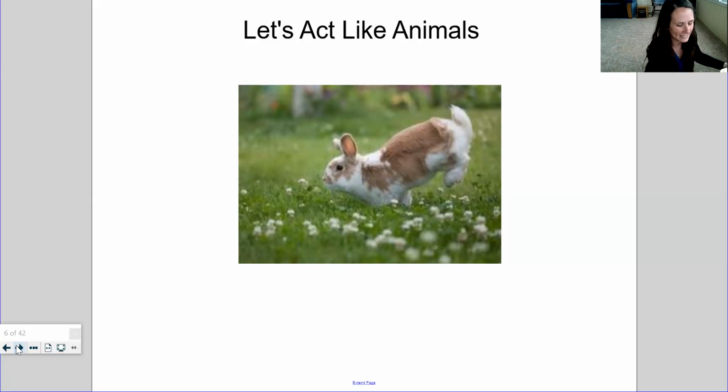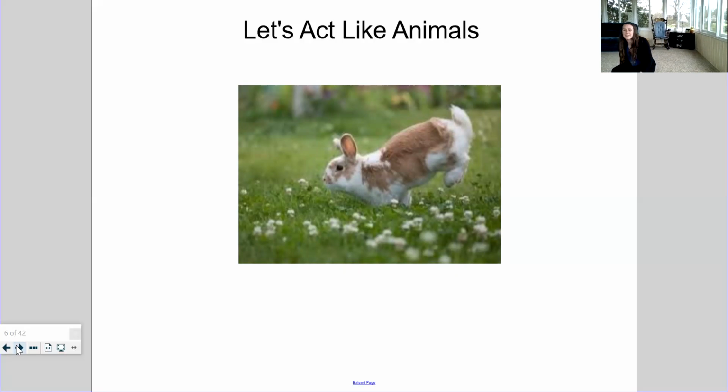All right, we have one more animal. What animal is this? If you said a bunny, you were right. Do you know what this bunny is doing? He's hopping around. Can you show me how you hop around like a bunny? Hop, hop, hop. Anytime we get to be a bunny, that's what we're gonna do. We're gonna hop like a bunny.